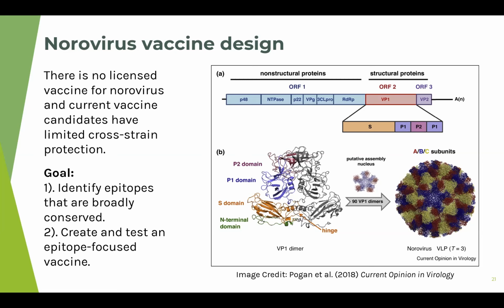norovirus belongs to. P1, however, is a very interesting domain because it contains neutralizing epitopes, and there has been some preliminary work that has shown there are conserved epitopes on P1 that can provide cross-strain protection. So my goals for this project are to use immunoinformatics to identify epitopes that are broadly conserved across the different genogroups and strains of norovirus, and then create and test an epitope-focused vaccine that takes these epitopes that I have found through computational methods and then display them on the RIC and VLP platforms.